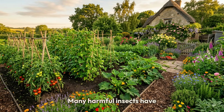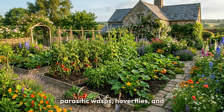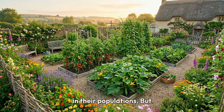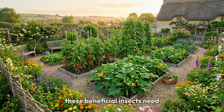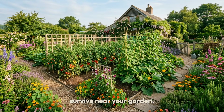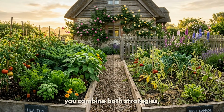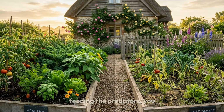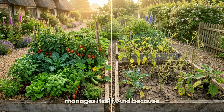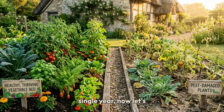The second is habitat creation. Many harmful insects have natural predators, lacewings, parasitic wasps, hoverflies, and ladybugs, that eat them and lay their eggs in their populations. But these beneficial insects need food and shelter to survive near your garden. The right flowering plants provide exactly that. When you combine both strategies, repelling the pests and feeding the predators, you build an ecosystem that manages itself. And because these are perennials, that ecosystem gets stronger every single year.